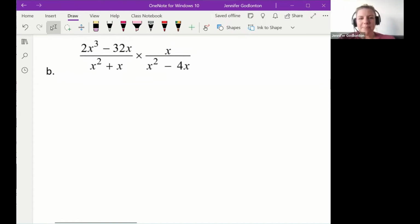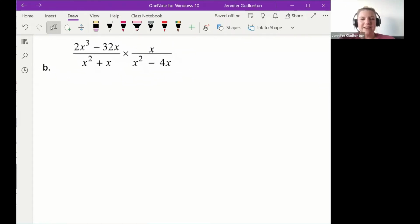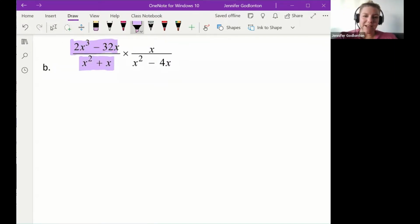Okay. It is your time to do this one. My hint to you, there's no divide sign here, so I've made your life a little bit easier. You're welcome. But you are going to have to factorize that one, you're going to have to factorize that one, and you are going to have to factorize that one.